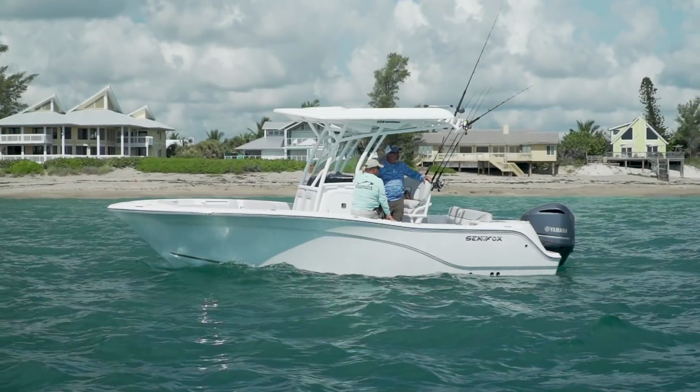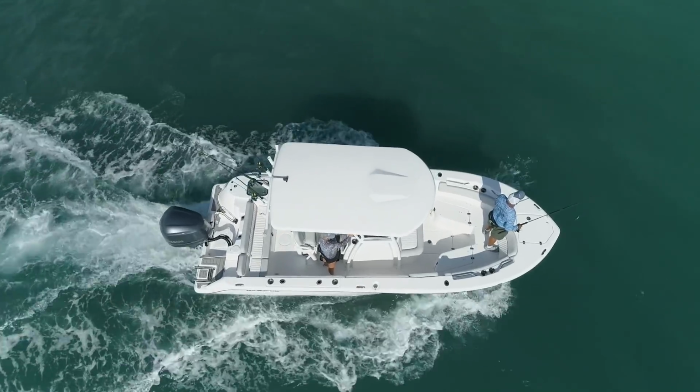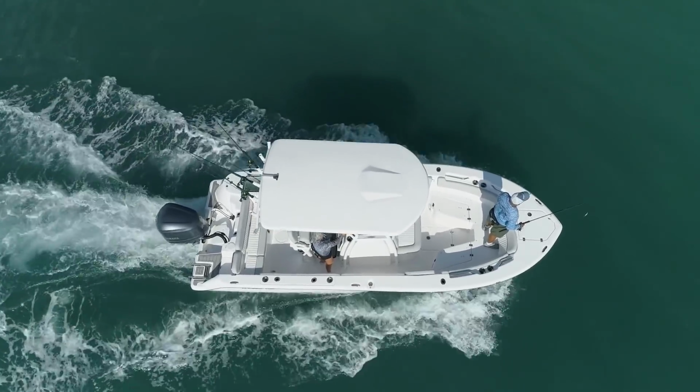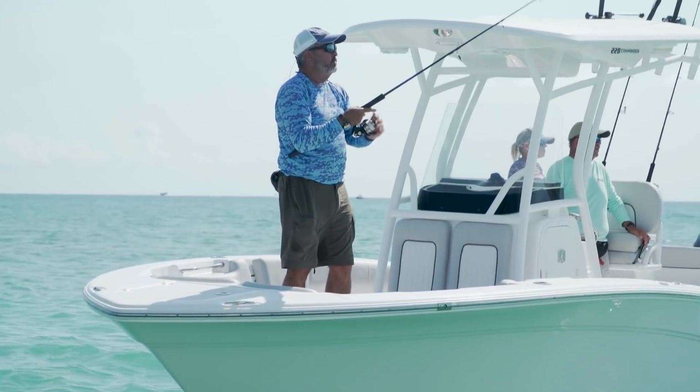Now for a 22-foot boat with an 8.5-foot beam, the boat was really stable, and I noticed that all day at the helm. But it became really obvious to me when I took a minute and ran up to the bow, jumped up on the elevated platform forward and tried to throw a topwater plug. I really had no issues with my balance up there whatsoever.